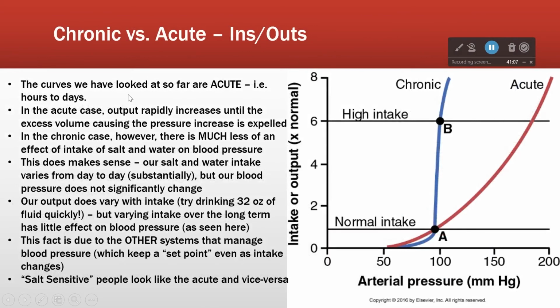Now, all these things we've been talking about so far are in the acute. In other words, in the minutes to hours. When you shift from hours to days, we see that things are not quite so simple, all right? So to look at our same graph we were just looking at, intake, output, arterial pressure.